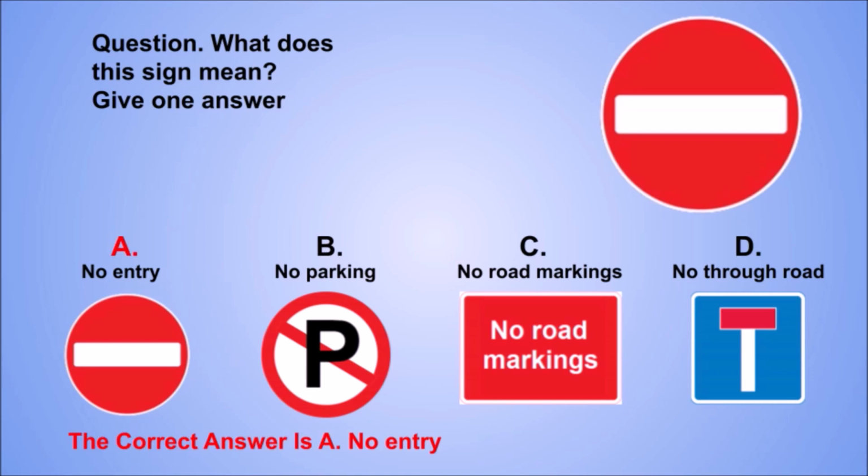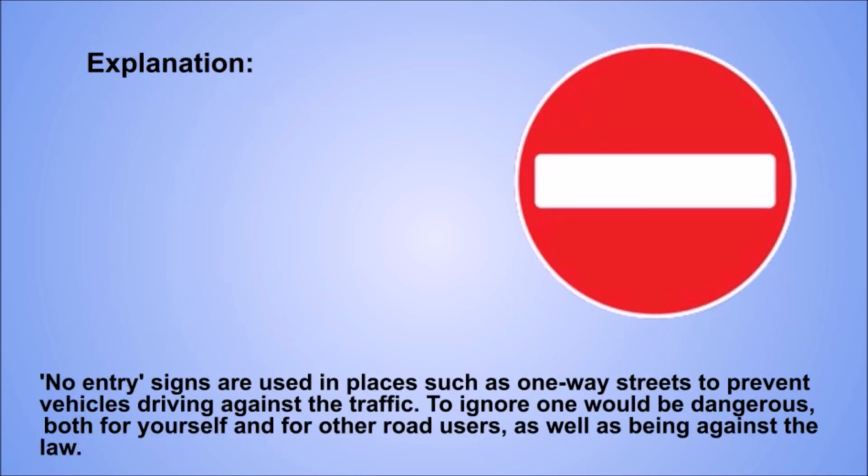No entry. Explanation: no entry signs are used in places such as one-way streets to prevent vehicles driving against the traffic. To ignore one would be dangerous, both for yourself and for other road users, as well as being against the law.